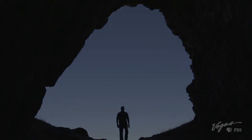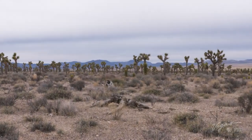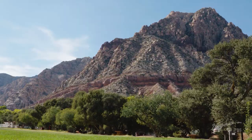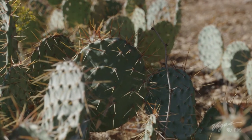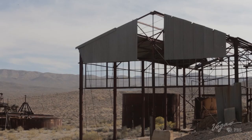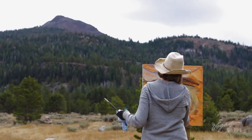70 million acres of wide open possibilities. Nevada is untouched. A place where the desert comes to life, the ground holds the history, and nature perseveres.